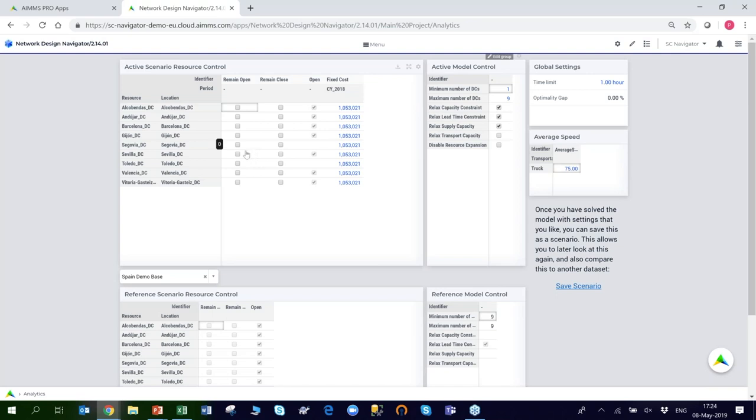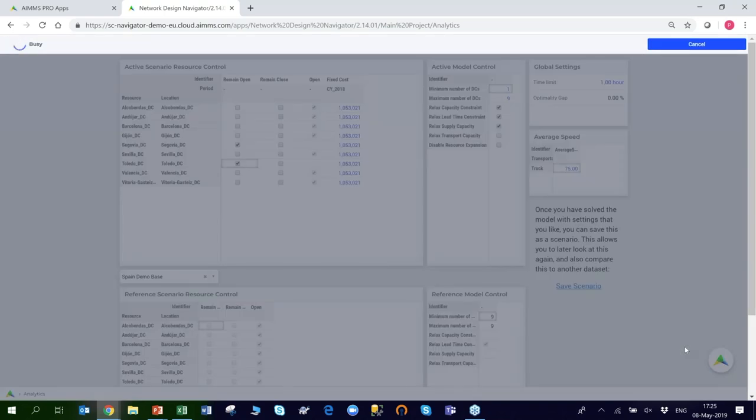So let's try a scenario where we say, okay, I'm forcing the Segovia DC to stay open, and I'm forcing the Toledo DC to stay open. And I'd like you to now come back with an optimum answer for that.